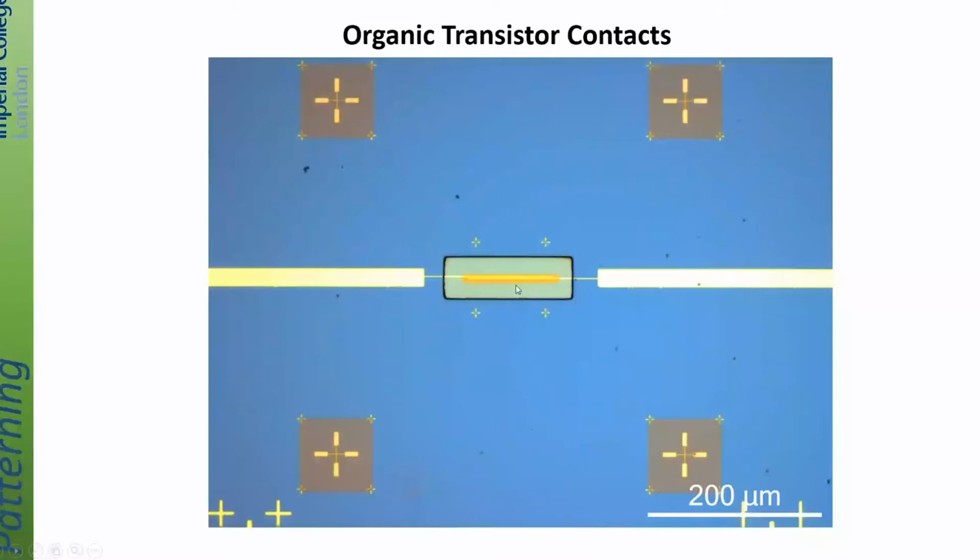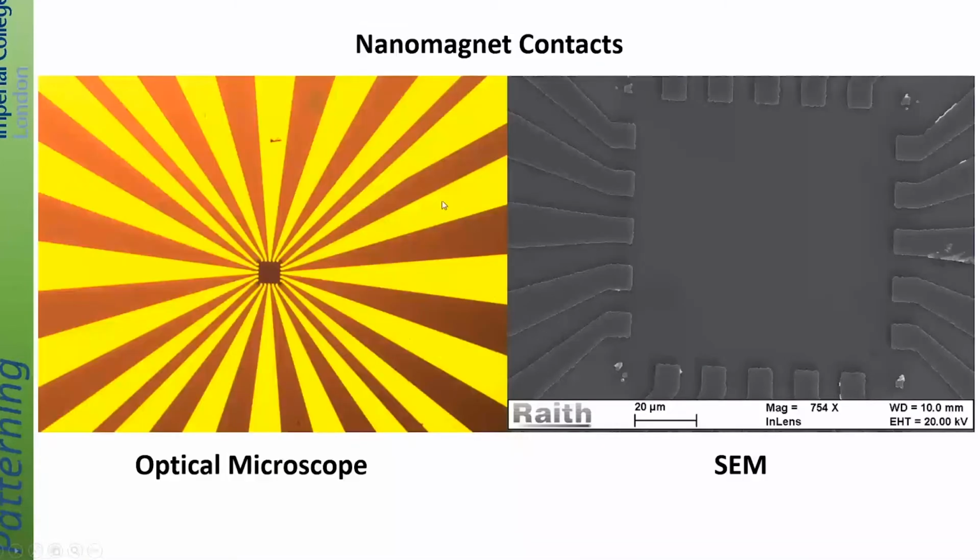This is an organic transistor patterned with a combination of photolithography and electron beam lithography. This person was doing work in the nanofabrication lab and in the clean room. These red sections are an organic semiconductor. These fine lines are done with electron beam lithography, and the large lines are done with photolithography. We're constantly making these large-scale contacts, and this is done with photolithography instead of with the maskless nanoscribe. So this is standard photolithography.